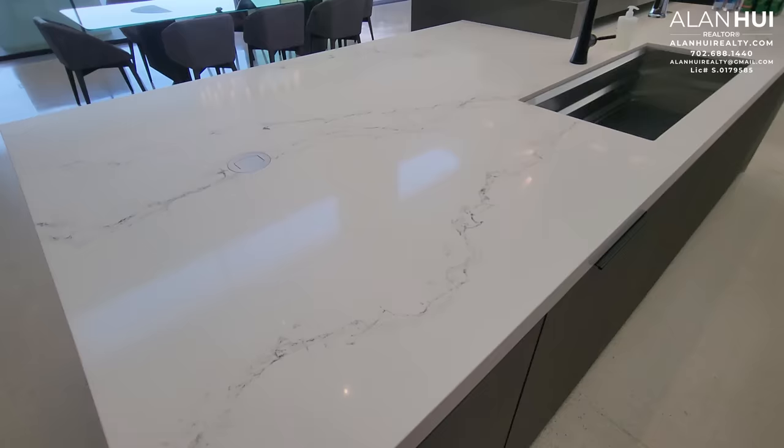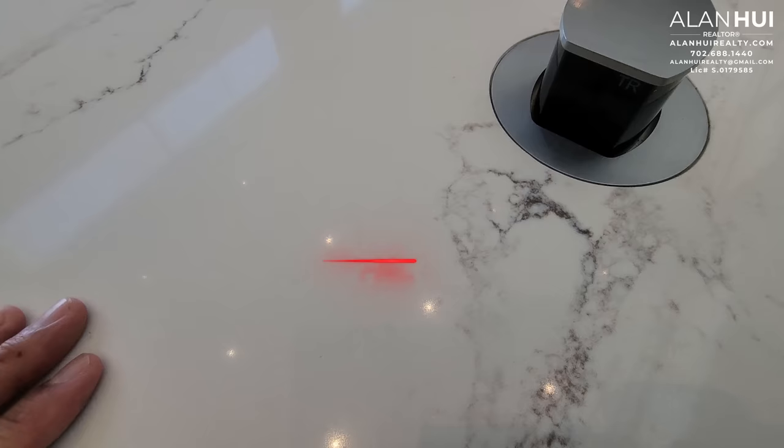This is the kitchen island. It will have waterfall legs. We also have a pop-up outlet. You just need to push down on it. And here are your outlets.